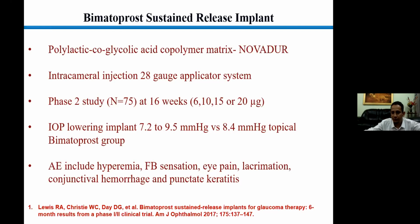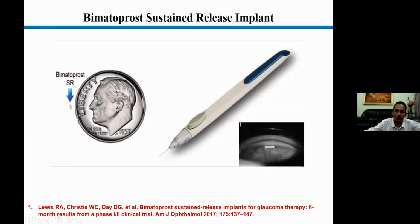However, on the flip side, we may also see that side effects like iris pigmentation, uveitis, and possibly cystoid macular edema may increase with the use of this sustained release implant. So this is how the implant looks. It's a very small implant. This is the applicator system, and this is how the implant looks inside the angle of the anterior chamber. This is the inferior angle. This is how it looks when it is inside the eye.